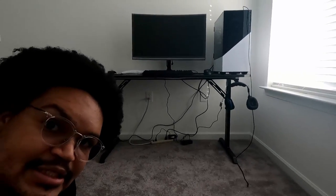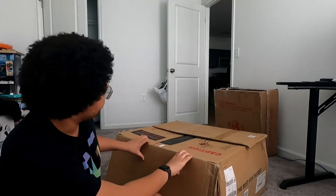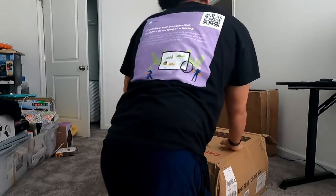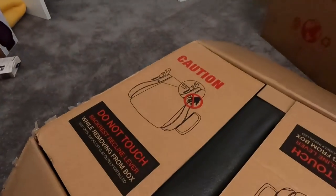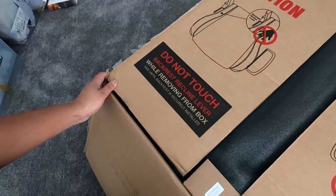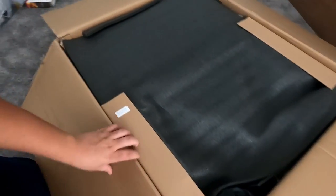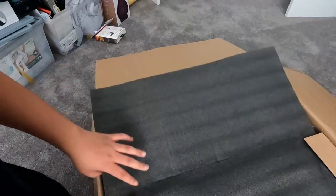All right, y'all, this is a continuation from me trying to do my setup, which is here. PC desk, and I finally got my chair. Bro. Y'all. Look at this. Oh, it's upside down. Wait, hold on. It's not. It says do not touch caution. Oh my gosh. I'm so excited, you guys.